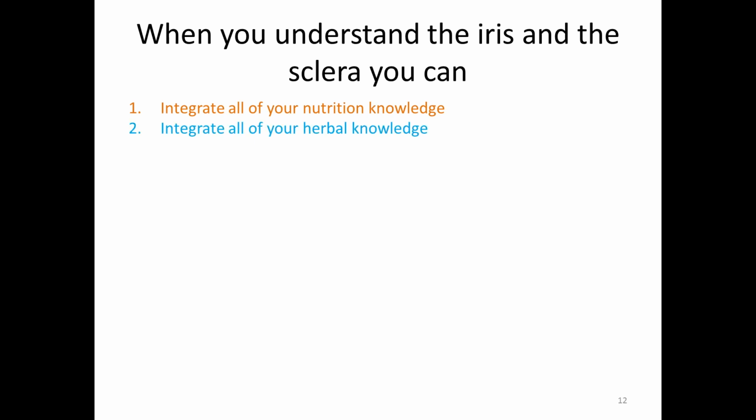You can integrate your herbal knowledge. Again, if you've got that herbal training, you know which herbs are better for the liver. And you know what kinds of things they do. You can integrate your lifestyle knowledge. You've all had at least a few years of experience on this planet, and you know things that can help your client. You can get rid of lengthy intake forms.